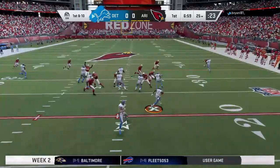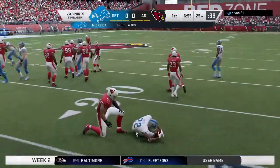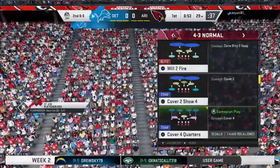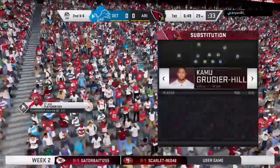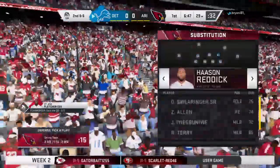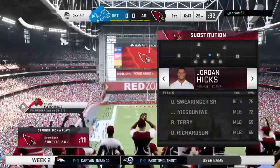Now the Georgia Southern man, it's Matt Breida. And from the 25, they work this to the 29, a gain of 4. When we see those runs to the perimeter, when we see those runs to the edge, we think about big plays, don't we? In this case, it was a modest gain, but it does open up possibilities here on second down.